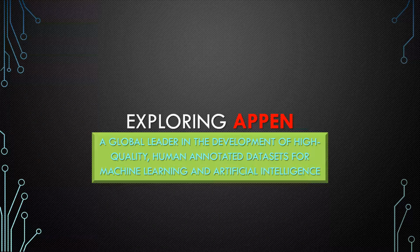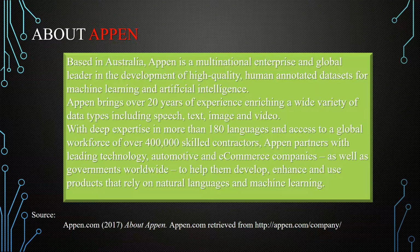Exploring Appen, a global leader in the development of high-quality, human-annotated datasets for machine learning and artificial intelligence. Based in Australia, Appen brings over 20 years of experience enriching a wide variety of data types, including speech, text, image, and video.